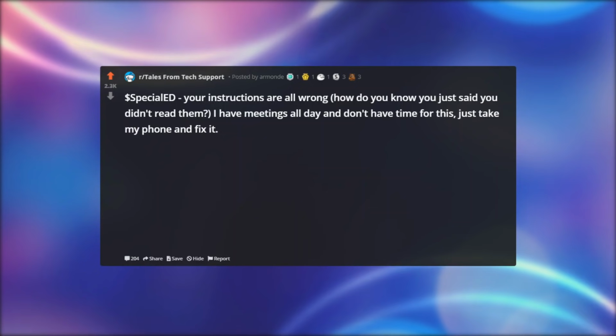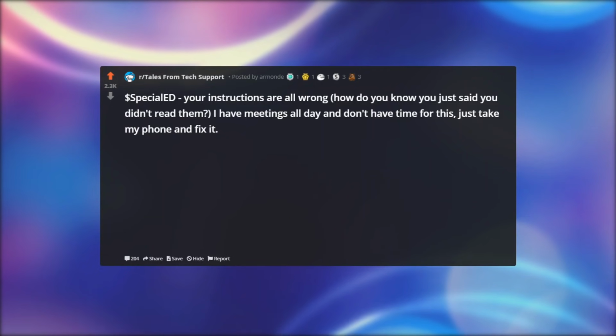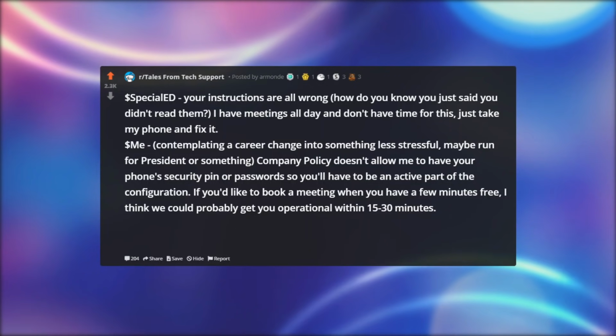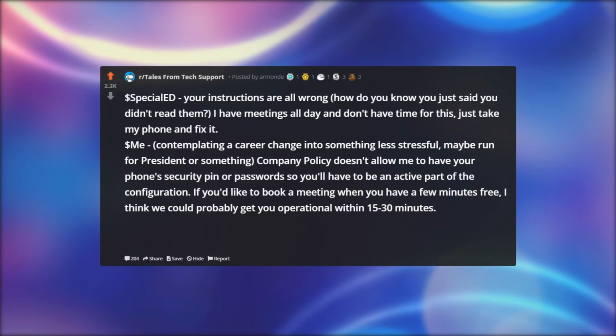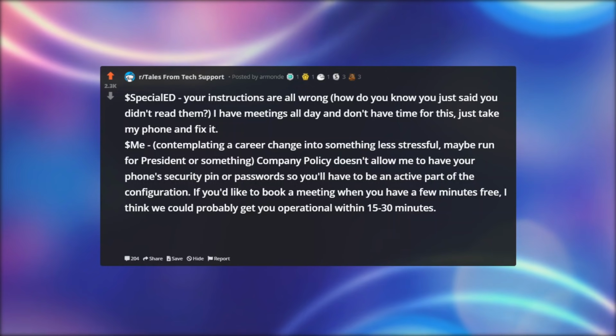$Special ED: Your instructions are all wrong. How do you know? You just said you didn't read them. I have meetings all day and don't have time for this, just take my phone and fix it. $Me, contemplating a career change into something less stressful, maybe run for president or something: Company policy doesn't allow me to have your phone's security pin or passwords, so you'll have to be an active part of the configuration. If you'd like to book a meeting when you have a few minutes free, I think we could probably get you operational within 15 to 30 minutes.